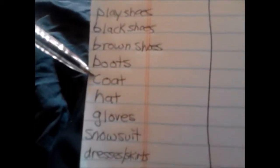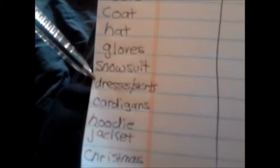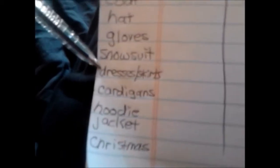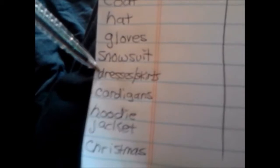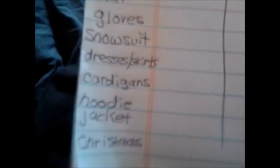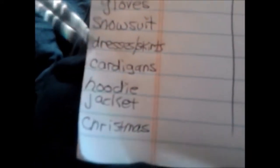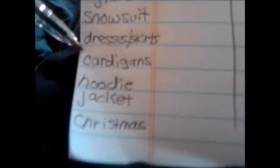They all need boots. It is Michigan, so we need a coat and hat and gloves and a snowsuit to play in. The girls need dresses and skirts for church. They just like to dress up in the dresses. I actually haven't worn a dress to church in I don't know how long, but it's just kind of tradition with the little girls. We put them in the dresses. Cardigans, I really live by cardigans.